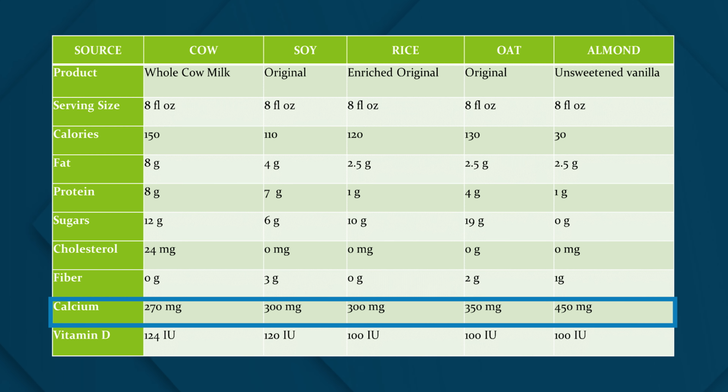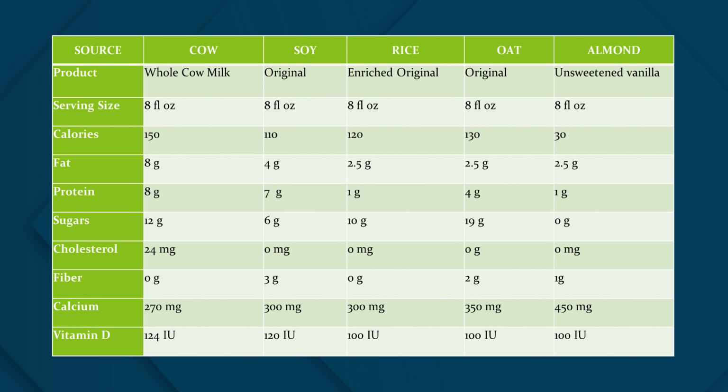Here for the calcium amounts, they are comparable. It's important to note, though, that with calcium, it is natural in cow's milk, whereas with the soy, rice, oat, and almond milk, you really need to look to see if it's fortified.